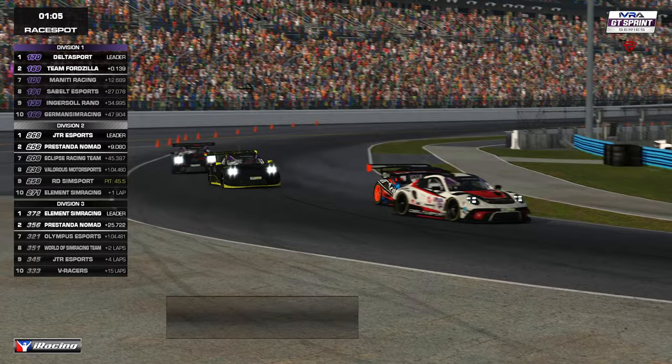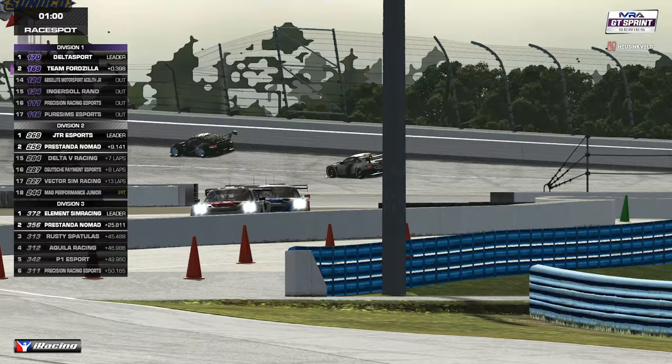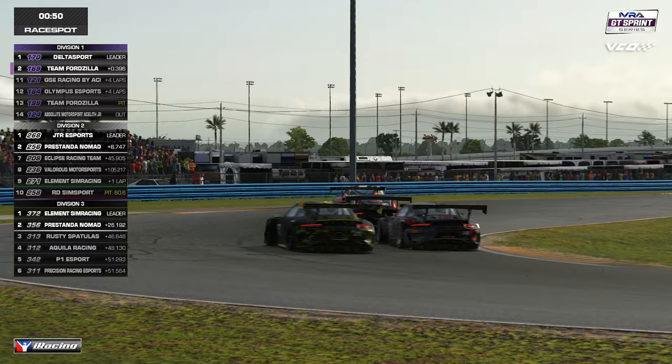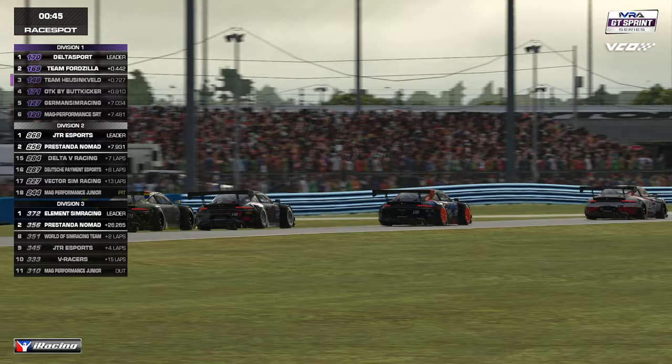He slams the door and burns his face. Oh! Burns hits the back end. Checks everyone up. Cooper backs out of it. Burns falls half a second back. And here comes Klinger. Klinger trying to take away third, does. Couple more chances to make the move. 3 quarters of a lap to go.